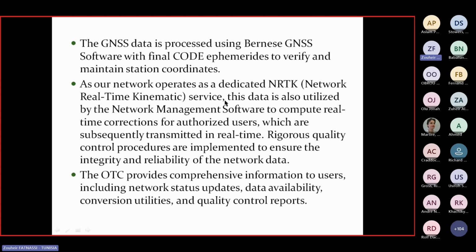This data is also utilized by the network management software to compute real-time corrections for authorized users, which are subsequently transmitted in real-time. Rigorous quality control procedures are implemented to ensure the integrity and reliability of the network data. So the OTC provides comprehensive information to users, including network status updates, data availability, conversion utilities, and quality control reports.